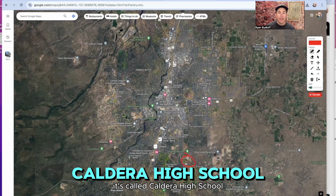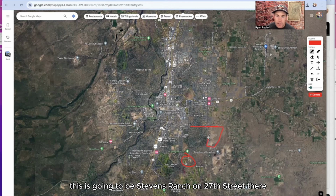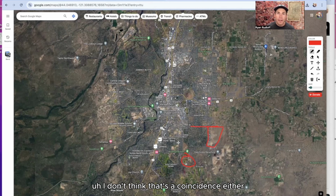It's called Caldera High School. It's right here. Our development that we're focusing on today, Stevens Ranch, is going to be right in this little area here. So this is going to be Reed Market if it extends through. This is going to be Stevens Ranch on 27th Street there. So look, proximity to and from the new high school. I don't think that's a coincidence either.